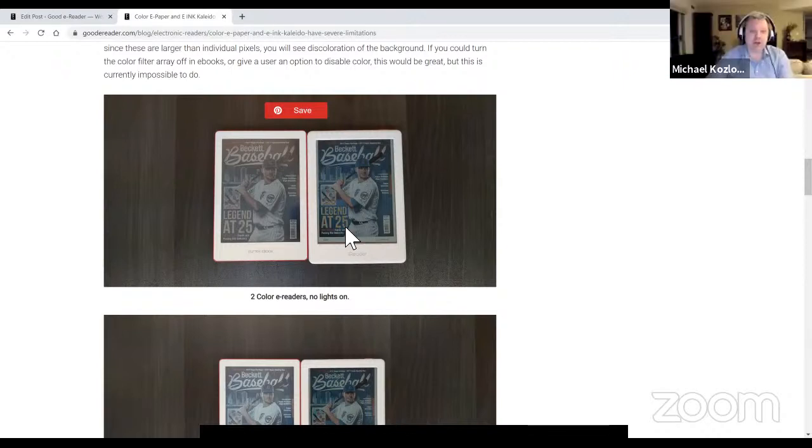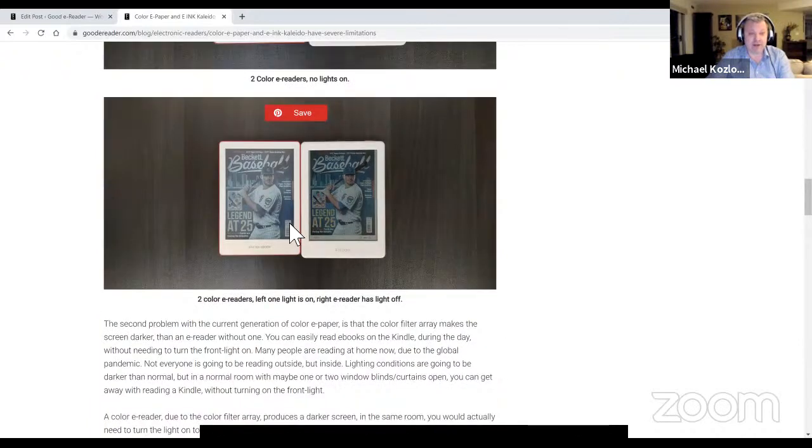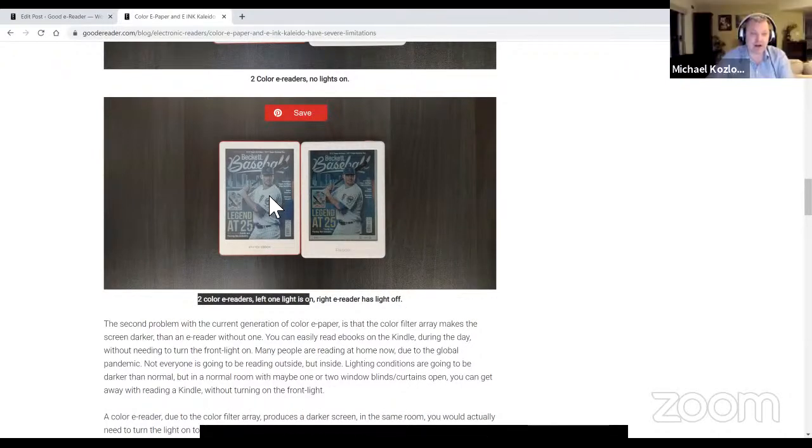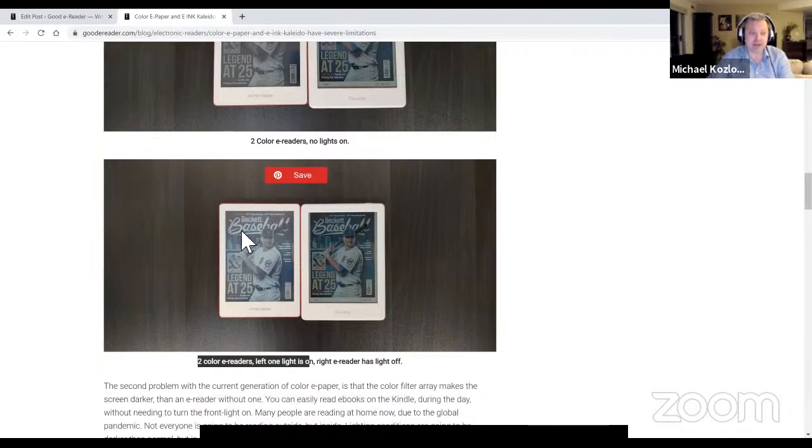That's right. The reason why the e-reader on the right here looks better is because there's no layer of glass between the color filter array and the screen. So you can see how it looks way better. Whereas if you have a layer of glass here, it becomes more muddled. So here we have 2 color e-readers. On the left one, the light is on. On the right, the light is off. So when you have a frontlit display on, it still looks a little bit muddled when you look at something with a flush screen and bezel with the layer of glass.